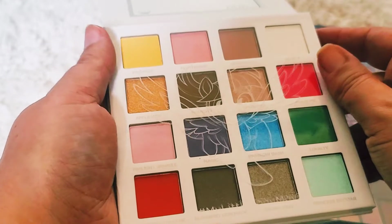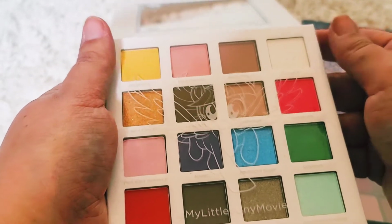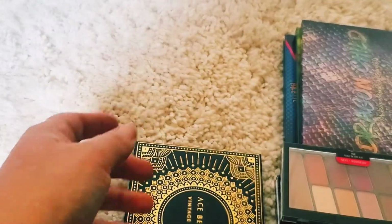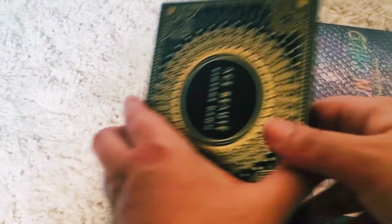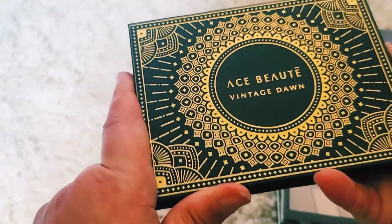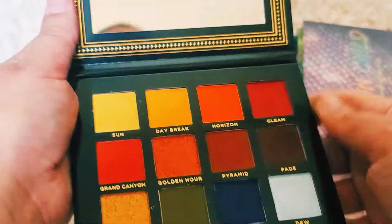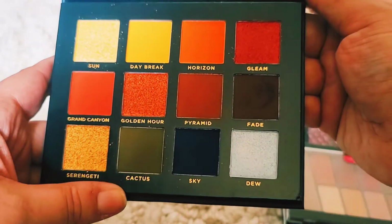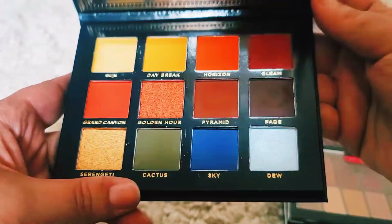Maybe somebody's teenage daughter or tween daughter would like this. Ace Beauty, the Vintage Dawn palette. I love her. She's beautiful. She's not going anywhere. I live for her.